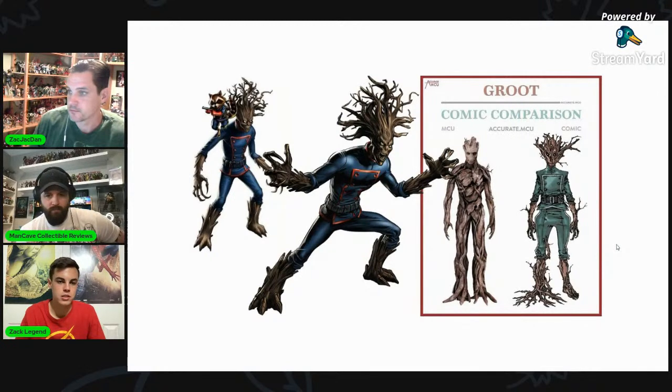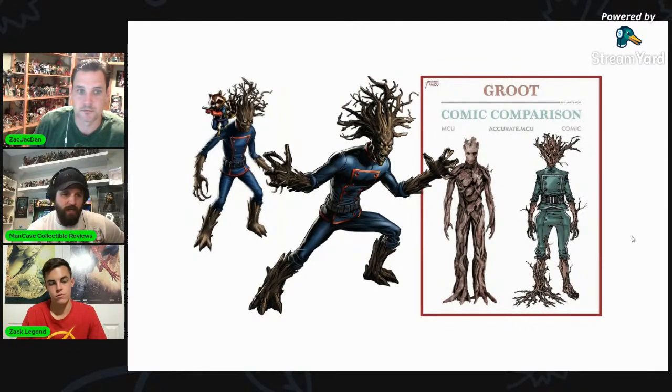You do, but that's just harder for them to do with a lot more new sculpt. Yeah. The masses love the MCU version and probably for the most part use MCU in their regular comic book, Guardians. But I'm sure there's a handful of people that would love to see a true comic book accurate version.